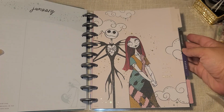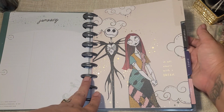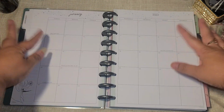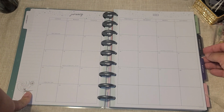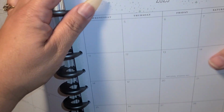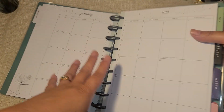It's really pretty. And over here we have Jack and Sally, and it does have gold foiling in here. I'm sure you can see that right there. And then here's the monthly. We got Zero down here. I love the little stream of stars at the top. Like I said, I love the font that they used. You see, even in the numbers, I really like that.